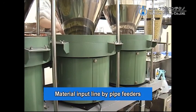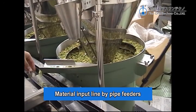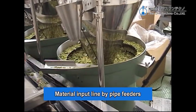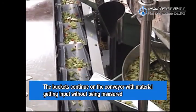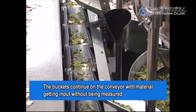At present, part feeder type systems are the standard for ingredient input, and materials are dropped onto bucket conveyors, etc., without undergoing any measurement at all. This method does not allow for accurate measurements and thus creates many big problems.